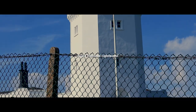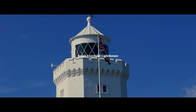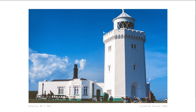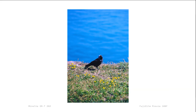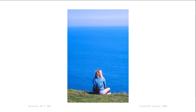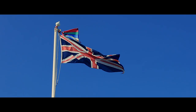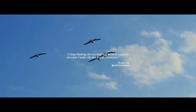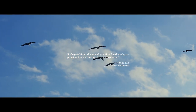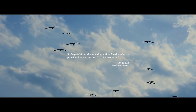I think that's one of the reasons why I love photography. Every time I look back at these photos, I am always taken back to the time when I took them. You see, it's not about taking the best banger photo to gain followers on Instagram or YouTube. It's about capturing the vistas I saw and the fleeting feeling that I had on something tangible. In my friend Ryan's words, I sleep thinking the morning will be bleak and gray, yet when I wake, the day is still chromatic.